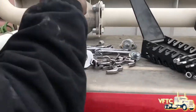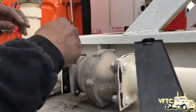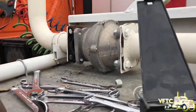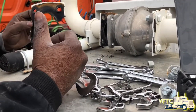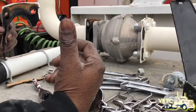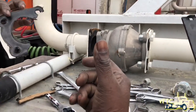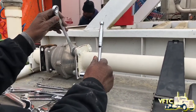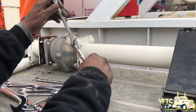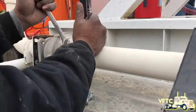See, that's what I want right there, the space in between here. Yeah, that wasn't bad. Now what I've got to do is size that hole up. All right, that's done. See, I've got to take this off too.